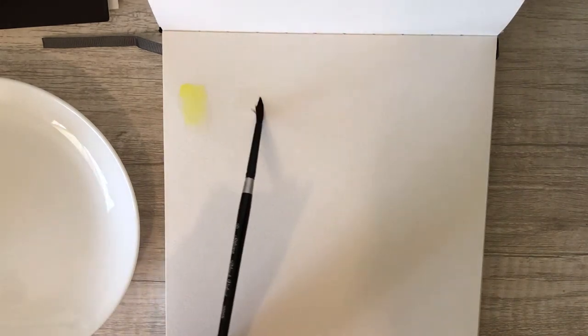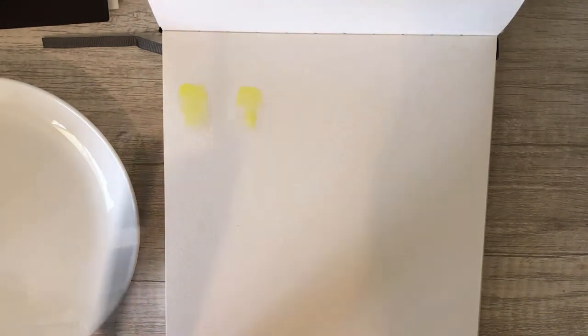Hello everyone. Today I will be reviewing the White Nights Watercolor paint set. These paints are artist grade and lightfast, and they're made in Russia.